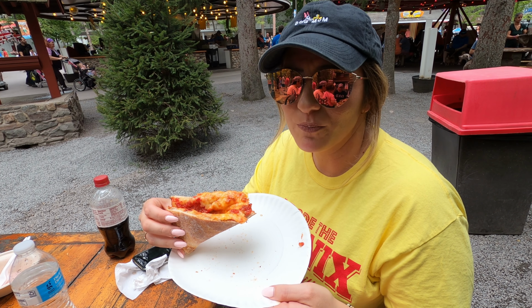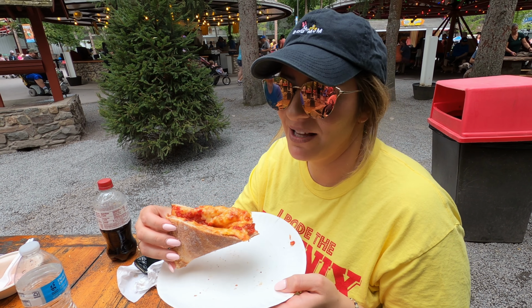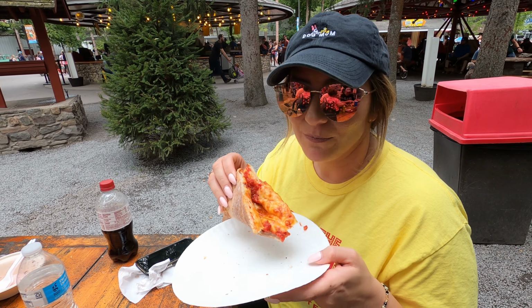The sauce is actually pretty good. The top of the cheese is crispy. I didn't want it, and now I'm about to take my 3rd bite. The dough is nice, although I prefer a bit thinner of a dough for a slice like that.